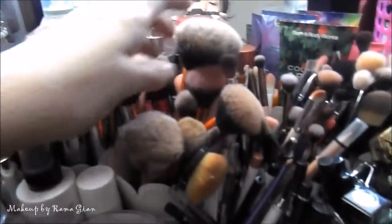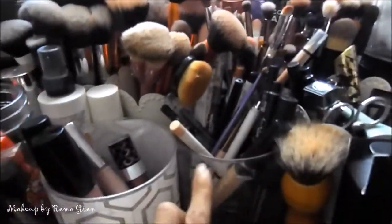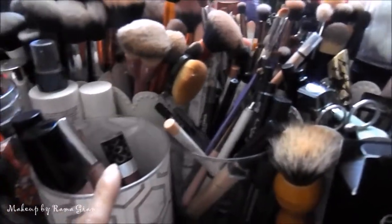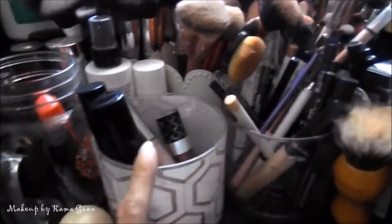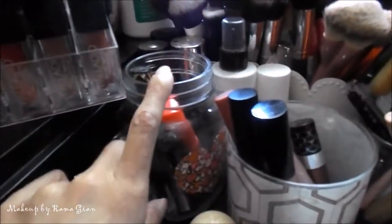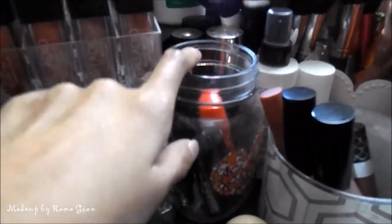Now in this one, I have mostly some Real Techniques brushes. Excuse the brushes, I do need to wash and clean them. And then these are just empty candles from Bath & Body Works. I just emptied them out and then washed them. So that's what I used over here. Okay, so this one I also got from Dollar General. These hold some of my mascaras that I have yet to try.